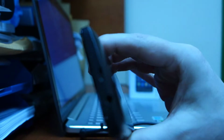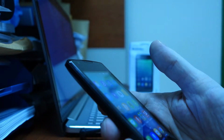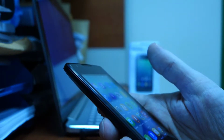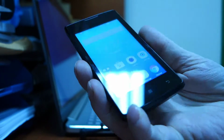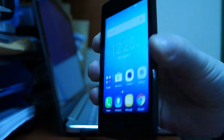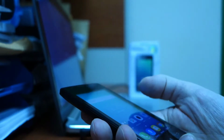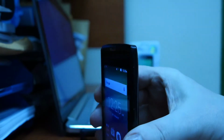What about for your kids? It could be for your kids. With an Antutu score of 22,000, it's not going to be a gaming beast, but I suppose it'll play Temple Run and some other games, maybe dropping a few frames. So yeah, if you don't want your kid to have a particularly expensive phone, it could be for that.